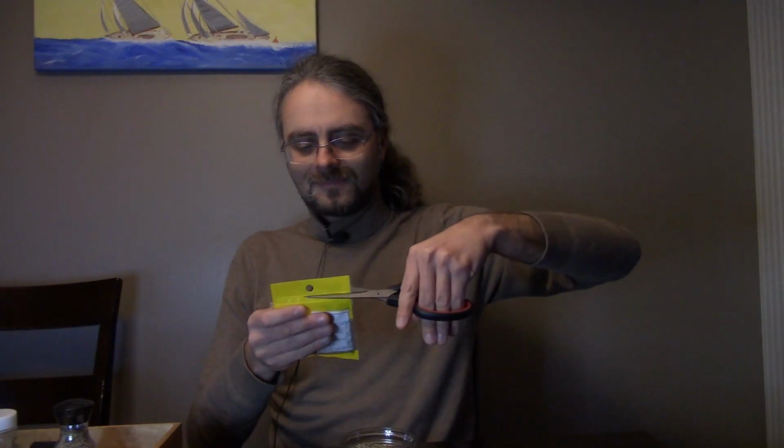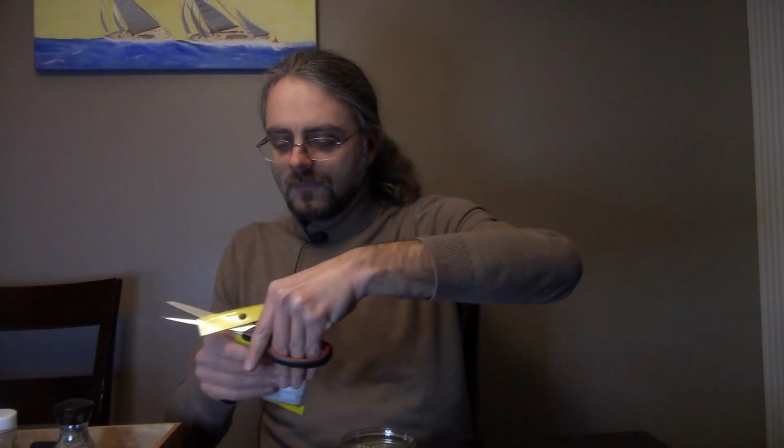Then maybe the last one I'm gonna do is tarragon. Tarragon apparently has a very distinct flavor. I don't really use it in my cooking either. And again, I bought this one just for the recipe.